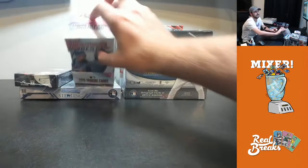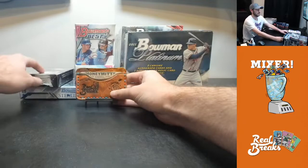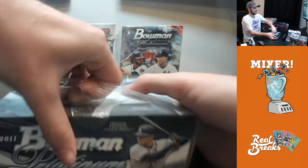But let's do this. Let's get our mid out. Start off doing all the Bowman Platinum, and then we'll work our way through the other stuff. So best of luck to everyone. It's kind of fun going through these older products and chasing different guys in each one.